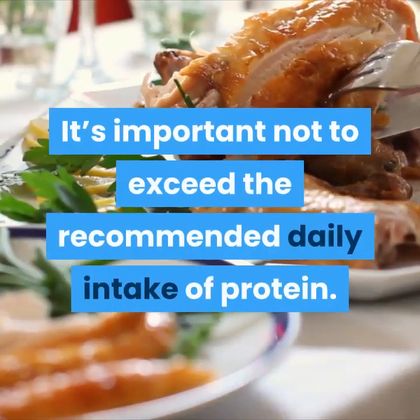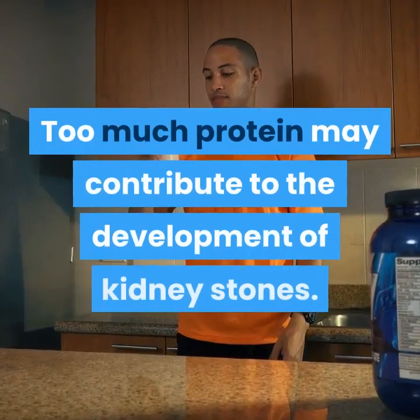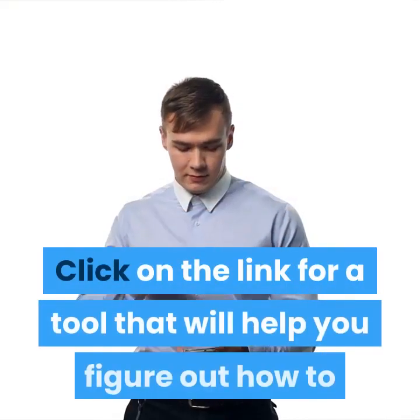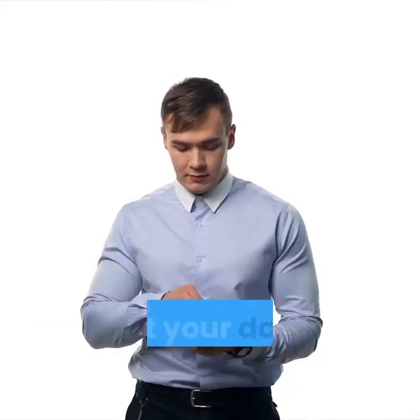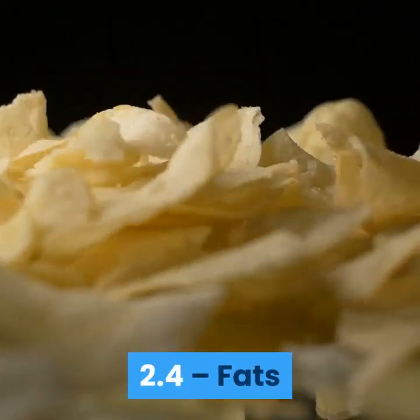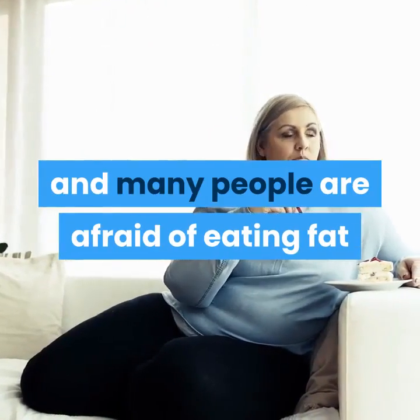It's important not to exceed the recommended daily intake of protein. Too much protein may contribute to the development of kidney stones. Click on the link for a tool that will help you figure out how to get your daily requirement of protein.